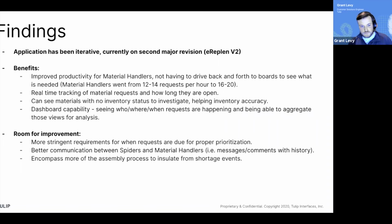Now, I've asked Michael to collect some findings from his team, both from his perspective and the team leaders' perspective, who are working with this on a daily basis. And Michael, I don't know if you want to walk through these changes.